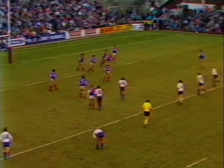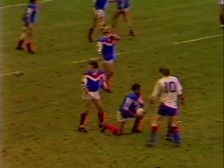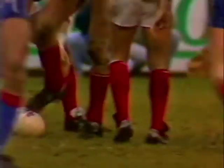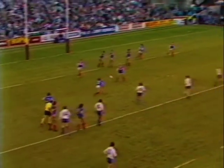Just 8 minutes left in this match for France to record their first try. But I think a lot of credit, Alec, has got to be given to this British defence. It really has stiffened up, hasn't it? Yes, I think this Great Britain side have played very well. It's Malcolm Bailey's first side, and I think they've played excellent football, and they're a credit today. Dumas.